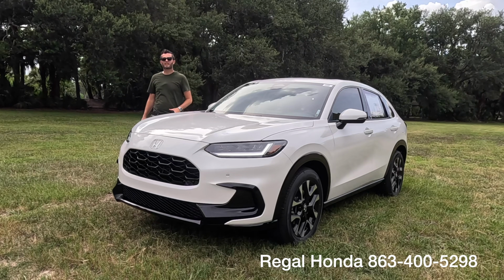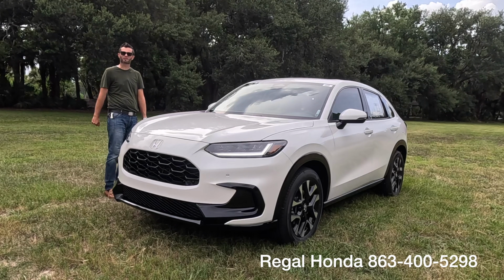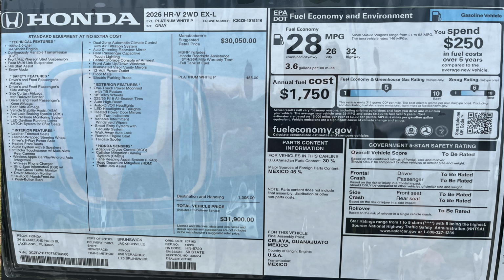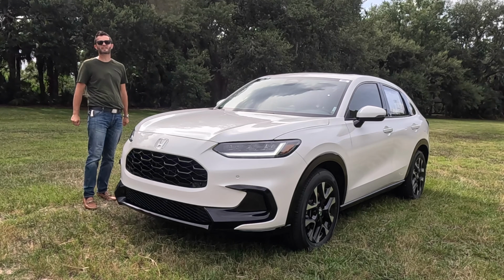Honda has upped the game with technology, making this subcompact SUV a little bit more desirable. We're showcasing the 2026 Honda HR-V EXL in platinum white pearl over gray interior. The EXL is the top trim of 3 different options that you can go for on the HR-V.